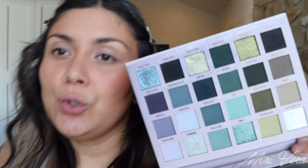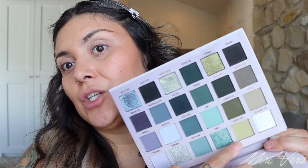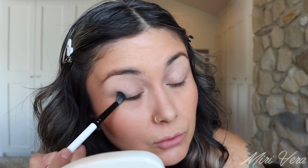I don't know where to start. I do know for sure I definitely want to use this shade right here, Star-Crossed. So let's start with Melancholy and see how that looks. I'm gonna use this Blend Bunny B5 and I'm gonna tap it first into the outer corner. That's supposed to be like a blue teal row, right? I think so. And I feel like this is gonna look more like a dark forest green on my eyelid, but that's fine. Lower lash line.